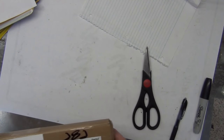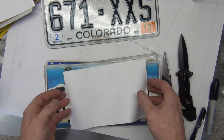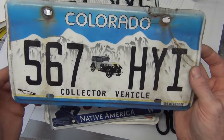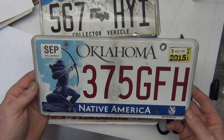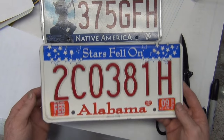This one comes from Wayne's Work Vlog, and that's from Colorado Springs, Colorado. They know everything in Colorado Springs. Got a Colorado plate. Super clean looking. Got a letter. Ooh, a collector vehicle plate from Colorado. An Oklahoma plate. This is the updated one. And then an Alabama plate. Awesome.